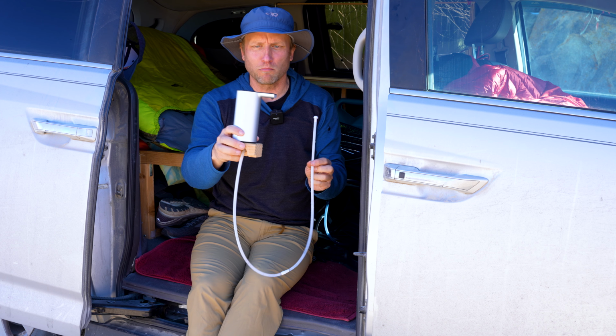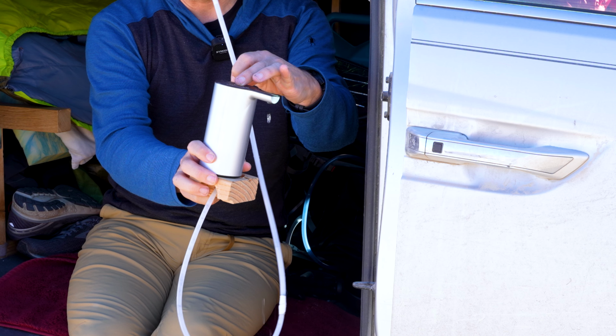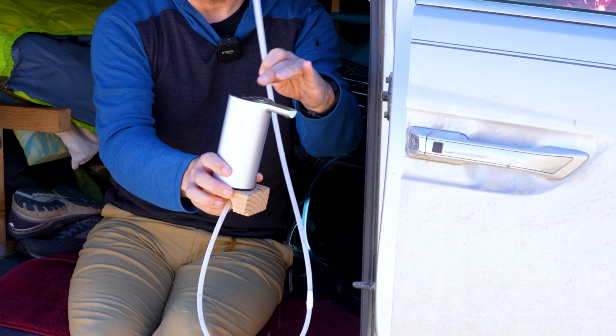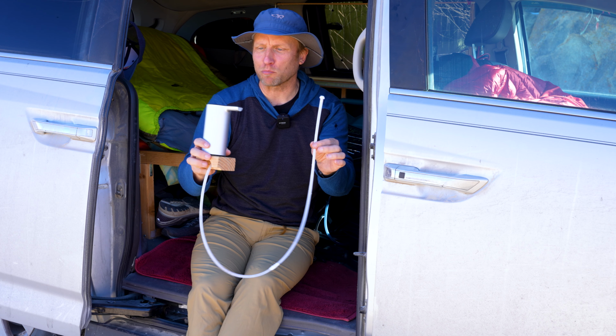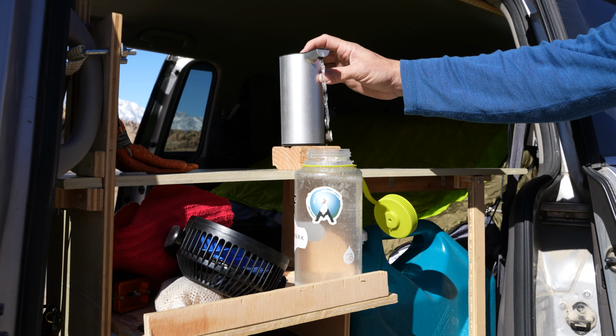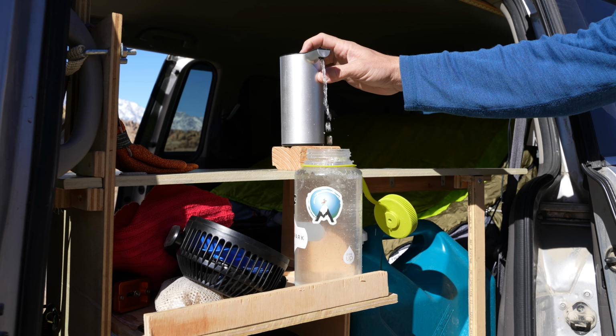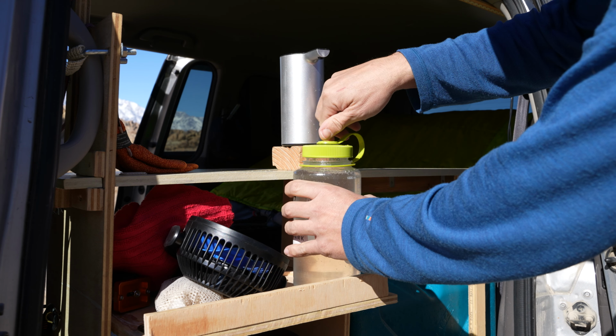One is this little battery-powered faucet, with an internal battery. You just press a button and it just works. The other end of this tube goes into our big 7-gallon plastic jug for water. It's just such an easy way to fill a CamelBak or Lexan bottles. And I charge this thing once every couple of months and it just keeps working.